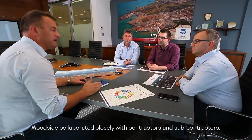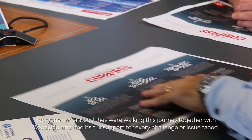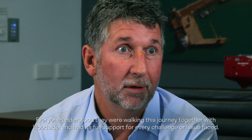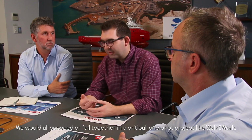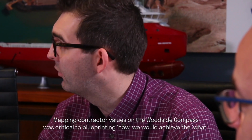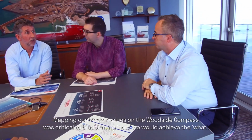Woodside collaborated closely with contractors and subcontractors. Everyone understood they were walking this journey together with Woodside and had its full support for every challenge or issue faced. We would all succeed or fail together in a critical one-shot project like Walk to Work. Mapping contractor values on the Woodside compass was critical to blueprinting how we would achieve the what.